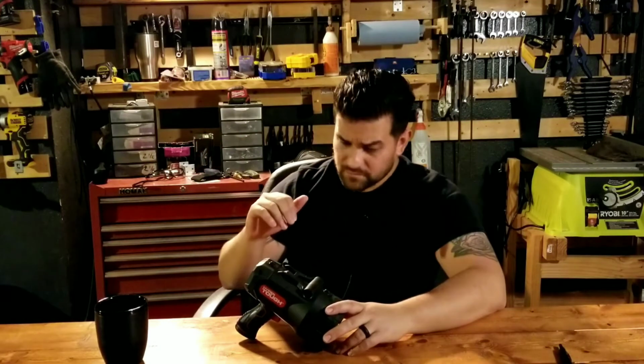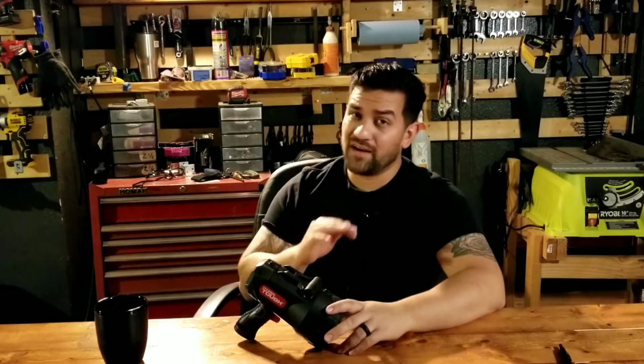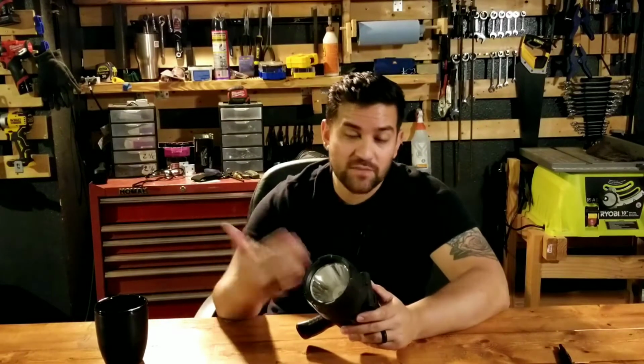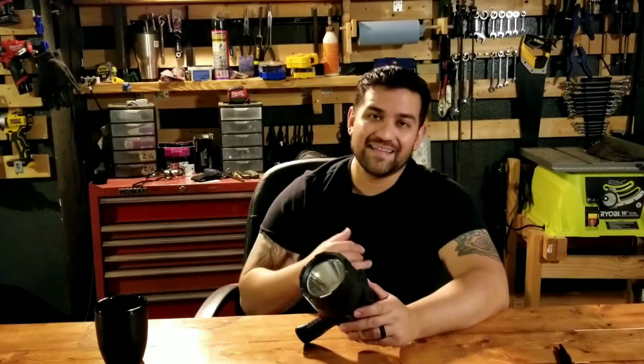You shine this in somebody's eyes, you can use that to kind of maneuver and get around. You can use it for searching at night and signaling, which is very important, especially at night. You want to be able to be seen to get help. That high visibility is going to do it. So there's a lot of flashlights to pick from. Just something with high lumens, I would highly recommend.